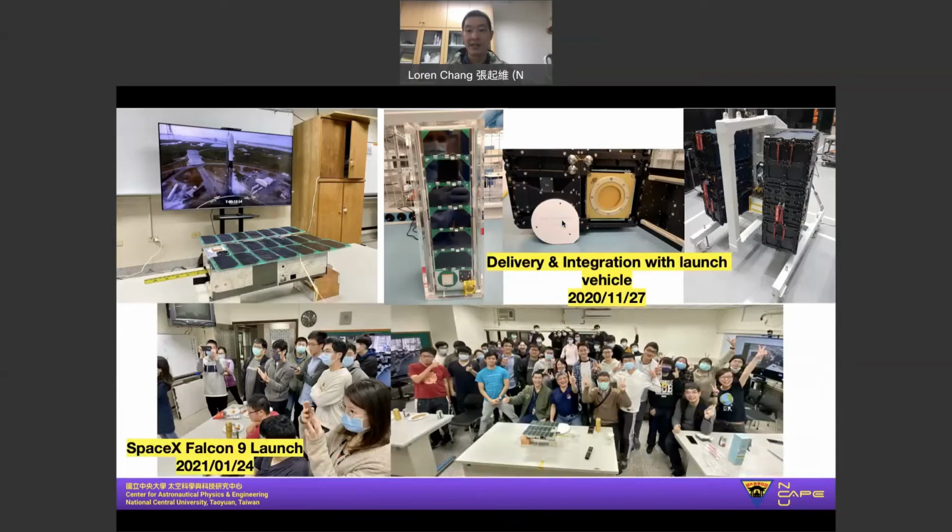So we delivered our spacecraft to the launch provider on November 27th, and there our spacecraft was placed into the deployment module.